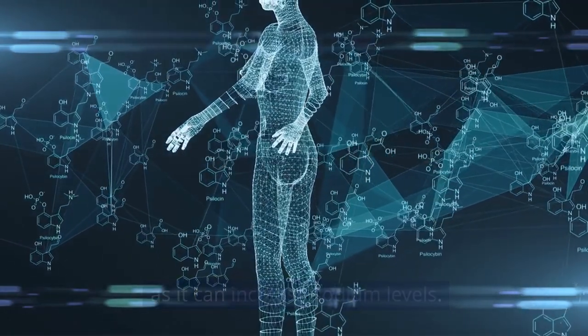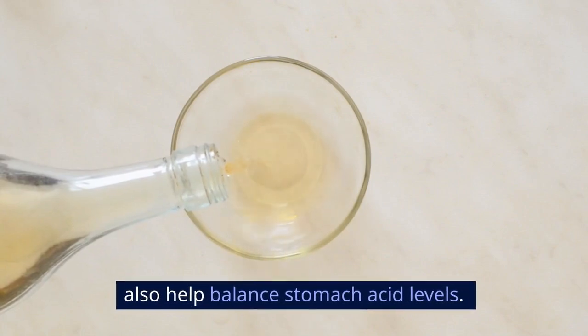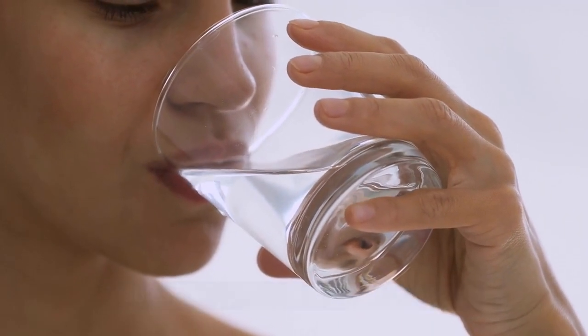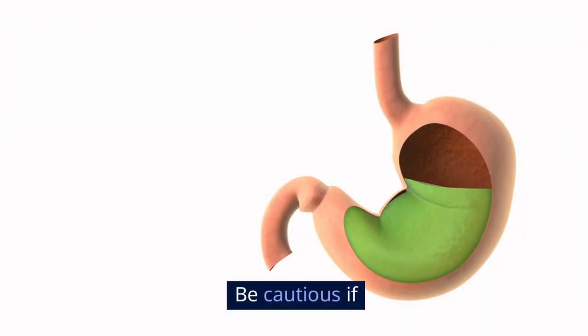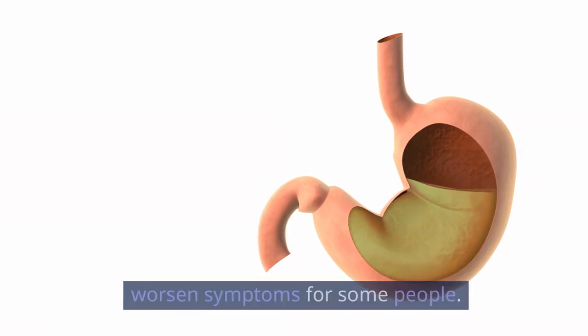Drinking apple cider vinegar, ACV, before meals can also help balance stomach acid levels. Mix 1 tablespoon of ACV with a glass of water and drink it before eating. Be cautious if you have acid reflux, as ACV can sometimes worsen symptoms for some people.